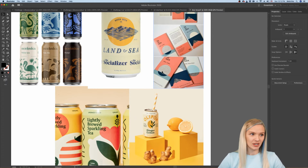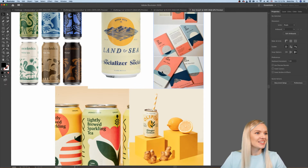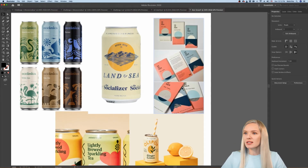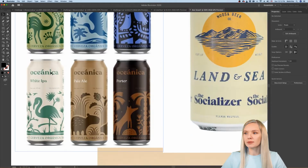Bridget is saying Carlsberg and Corona. Yeah, but this is more like a millennial beer now. As you can see, it's going to be more modern and more playful. Okay, so let's take a look at this. Let's analyze this a little bit.